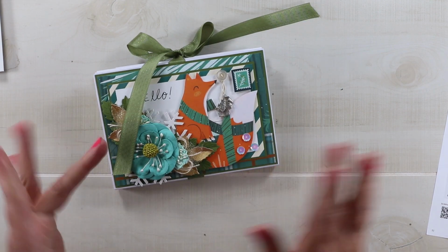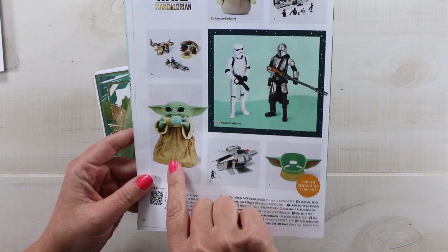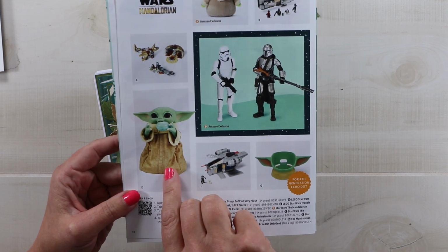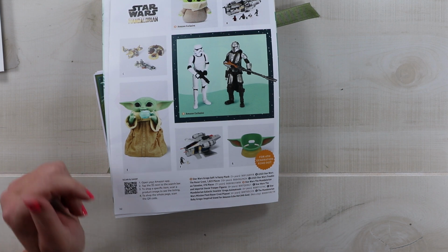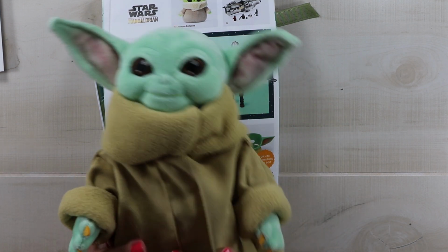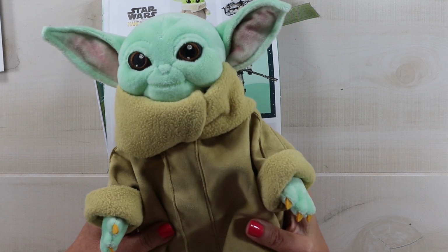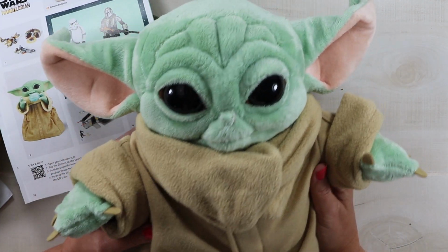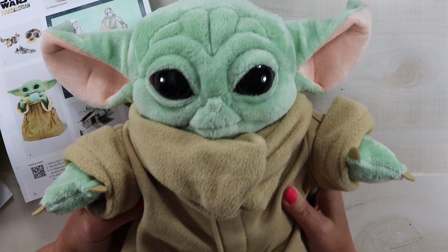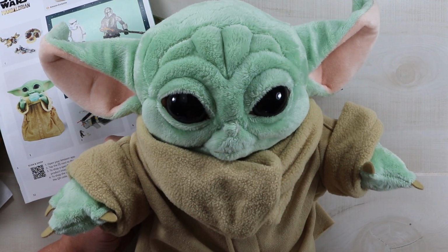I just wanted to share a couple last things before I go. This has the Baby Yoda advertised in it, and I want to admit here that I have an embarrassingly large collection of Baby Yoda stuffies and characters, and so this one came to me from the Tech Hubby, and this one came to me from my daughter-in-law Lexi. She and her sister went to Build-A-Bear to create this for me. It has that sweet little smock on.